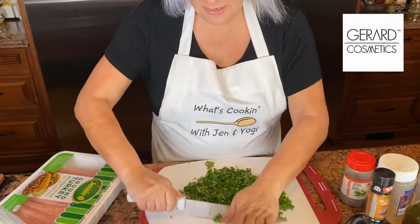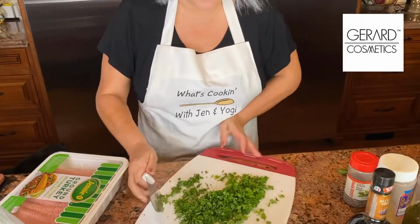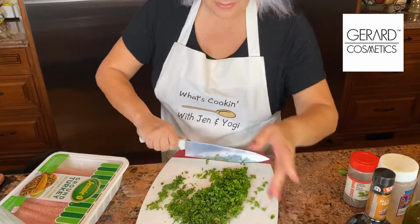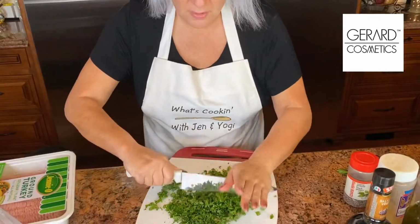So what I like to do is kind of chop one way, and then I'll turn the cutting board and chop the other.